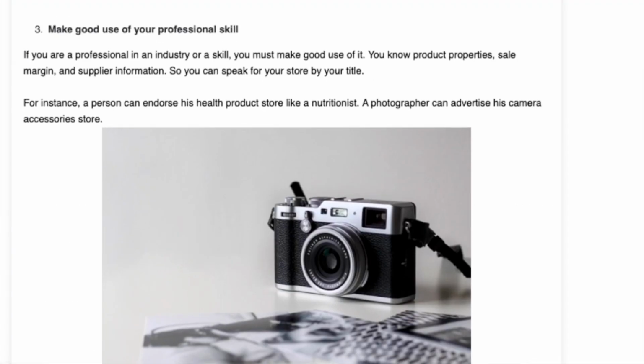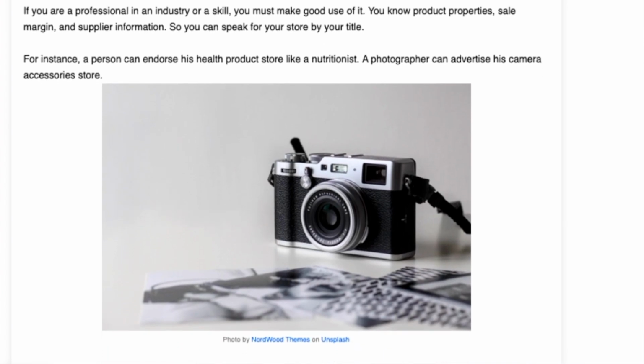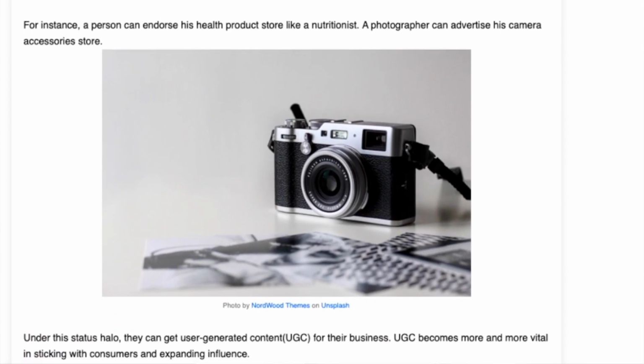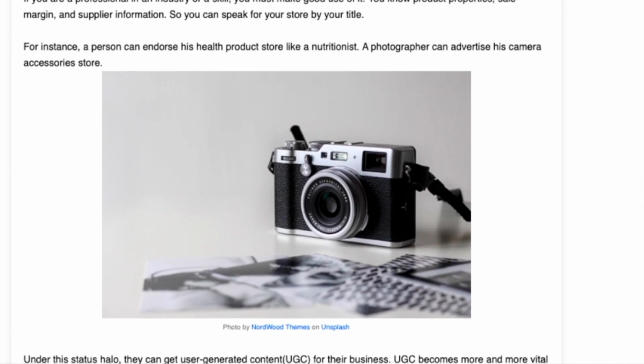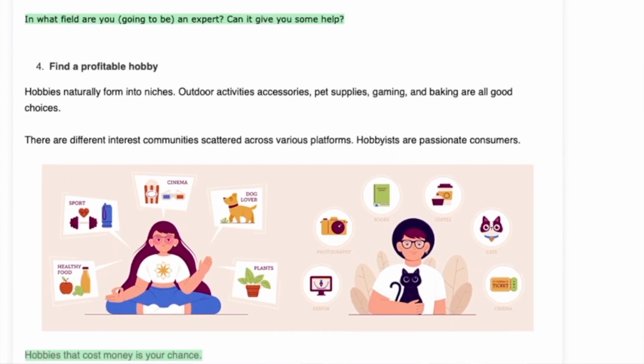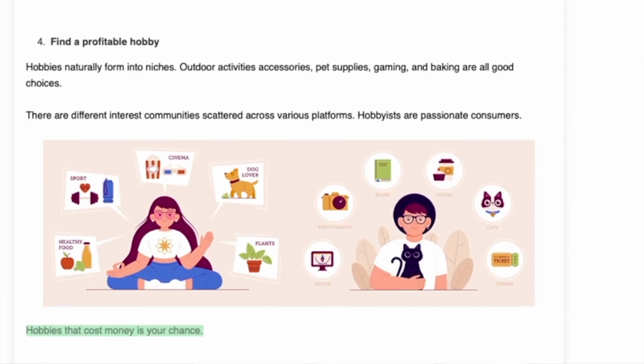Number three, make good use of your professional skills. This is also important. Use your skills to describe the product. If you're into fashion and maybe you want to sell those puff jackets now that it's almost winter, describe the products in such a way that when the customer sees the description, they just want to buy the product. Number four, find a profitable hobby. You don't want to run a business and not be able to make money.